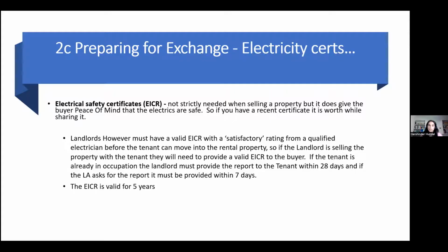If the landlord is selling the property with the tenant in place, they will need to provide a valid certificate to the buyer. So let's say, for instance, the tenant is already in occupation and the landlord has obviously got to go and get a certificate because they haven't got one. Once they've got the report, they need to provide it to the tenant within 28 days. And if the local authority asks for a copy of the report, it needs to be provided within 7 days. And the report itself is valid for 5 years. It's quite important at this point to note that if you don't, as a landlord, comply with those regulations, then there are financial penalties up to £30,000 that can be issued by the local authority.